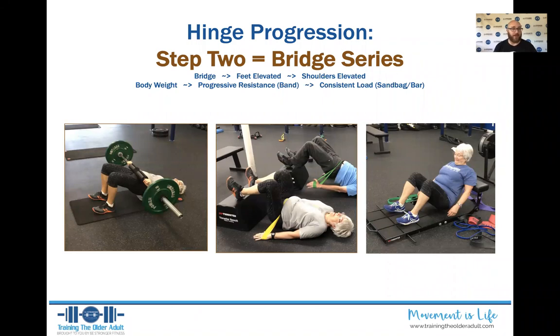Most gyms don't have that. I've only seen a few places that do. So my point being is, it's really hard to do a band and a consistent load without an apparatus like the one she's on here, okay? So for the floor to start off, we do body weight, resistance of a self-anchor like this, and then a consistent load, and then we move on.